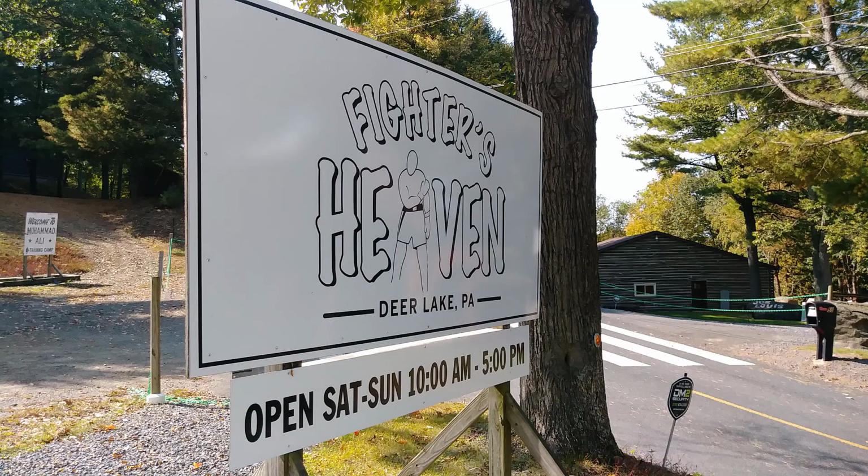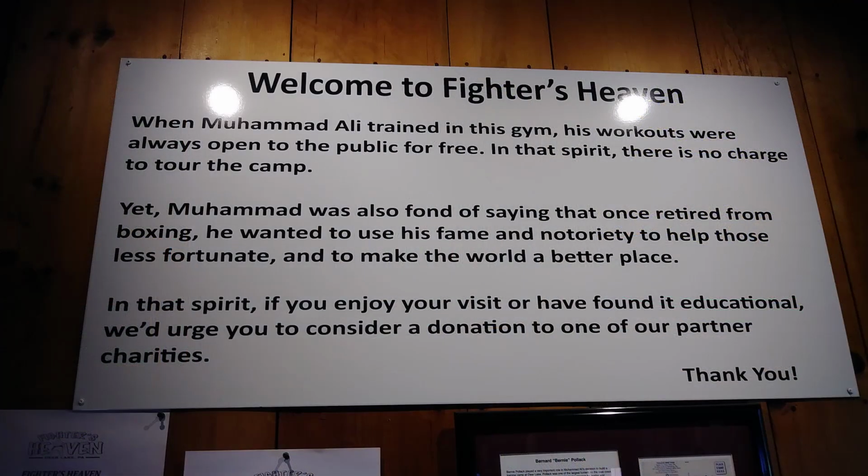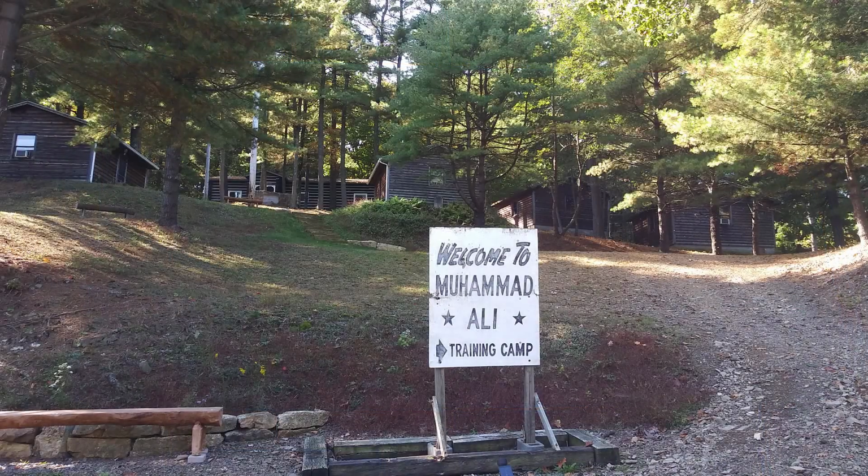And as a boy, I got to see Muhammad Ali train up there. Also, there's no charge to tour the camp up there, so I highly suggest if you're in that area to go up there.